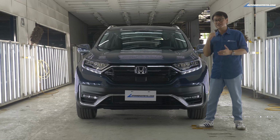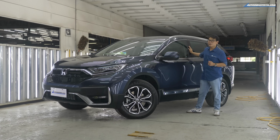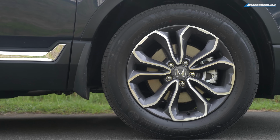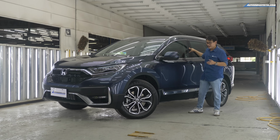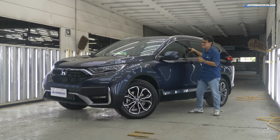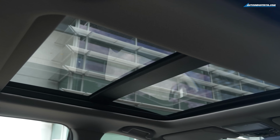Let's head over to the side. Now from the side, the 2021 CR-V comes with new 18-inch alloy wheels. Its new design features a 5-spoke look. And this look is shared with the 4x2 1.6S ID Tech. Now this is the top of the line model, so it comes with a panoramic sunroof.